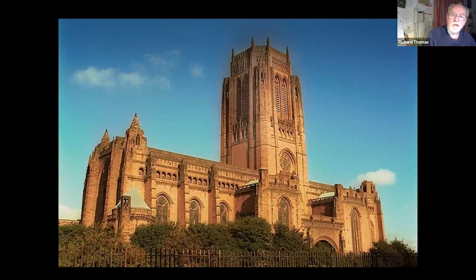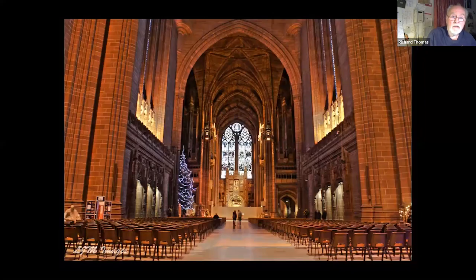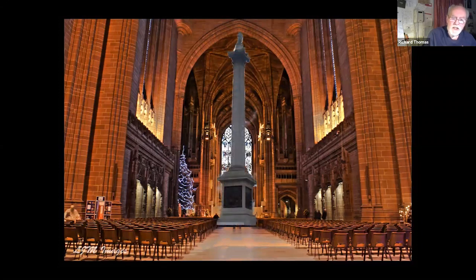The imposing bulk of the Anglican Cathedral. It was started in 1904 and completed 78 years later. It was designed by Giles Gilbert Scott, the architect who was responsible for Battersea Power Station and the red telephone box. Did you know that inside the Anglican Cathedral there is room for Nelson's Column at the crossing, provided he takes his hat off?